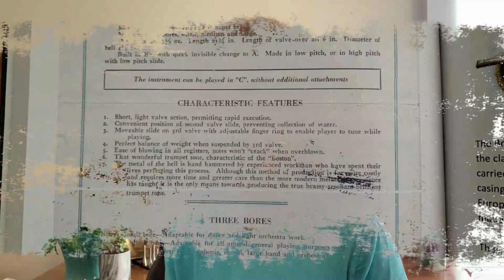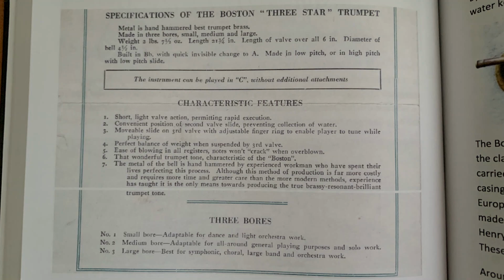Now, what I'm going to be consulting here is a book called A Timeline of Trumpets, written actually by the very same friend who tipped me off about this instrument and told me that I should review it on the channel. So he's got some decent information about the Boston Company here, and specifically I want to start off by looking at what looks like a snapshot out of a Boston brochure that talks about the specifications of the Boston 3-star trumpet. We'll note a couple of things that they say.